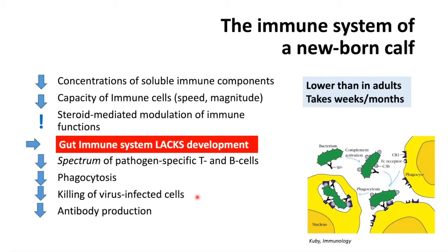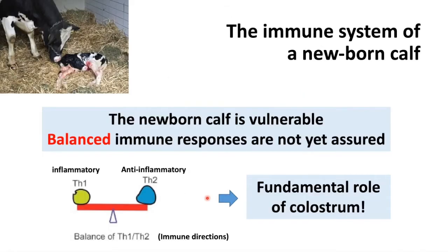In addition to the spectrum of pathogen-specific T and B cells, phagocytic capacity I already mentioned. The killing of virus-infected cells is lower. And the antibody production, the own antibody production, is still only beginning. So the calf has deficits. And if it has deficits, it means that the newborn calf is vulnerable.